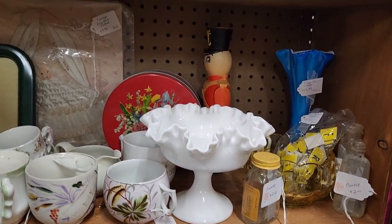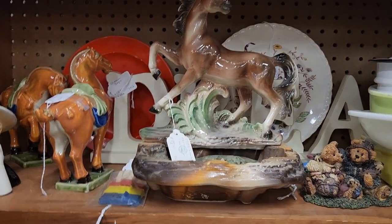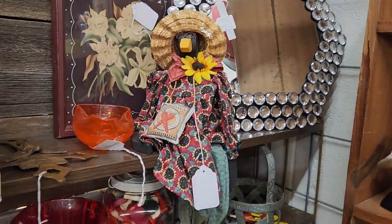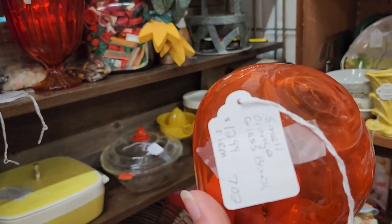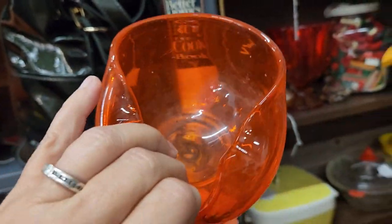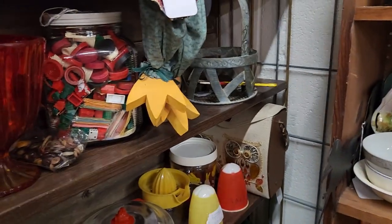Milk glass, compote. Look at that horse. Gorgeous. It's a dish. Hard to reach over. This is really heavy. What does it say? Small orange glass bowl. Very nice. I like the color. It's not really an orange. It looks orange to you, but in this light, it looks different. It's orange-ish. I like it, though.